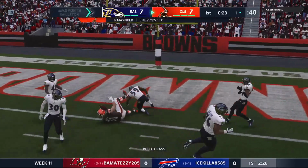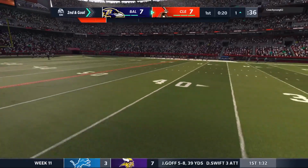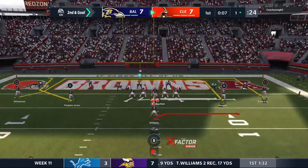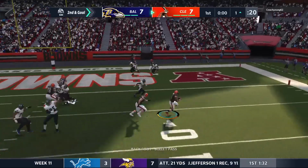This is caught. That's good for a gain of 6, 2nd and goal. They really love to get him into one-on-one opportunities, and this is one way. Work him out of the slot and create a mismatch. Who's going to cover him? Corner, safety, linebacker? He's got a way to beat all of those positions. To throw again on 2nd down.